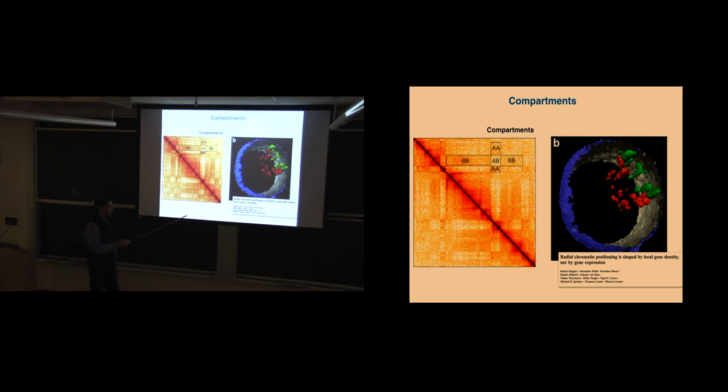Microscopy at the same time can actually tell you where these regions are. And so this is an early, late 1990s paper from Thomas Cremer's lab. And what it shows is that again, active regions with lots of genes, active not in the physics sense, but in the biological sense, are typically in the center of the nucleus, and regions where there are no genes are typically at the nuclear periphery. So that's what was known from microscopy.